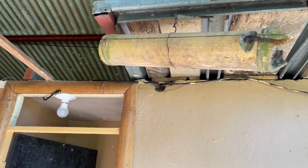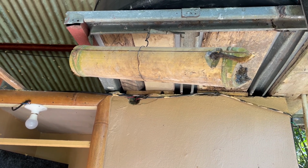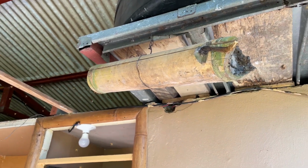These types of bees in a hive like that, they can make about 1 liter of honey a year. So, not like the big beehives in the US.